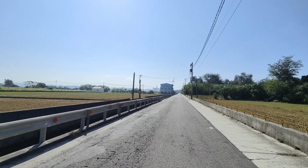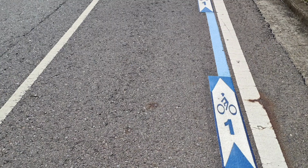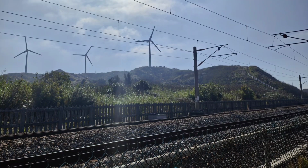You can see nets in the sea that can cope with low tide and high tide, and also residents growing their own crops. This is the cycling around Taiwan route number 1. They mark it on the floor. There's also a map for you.